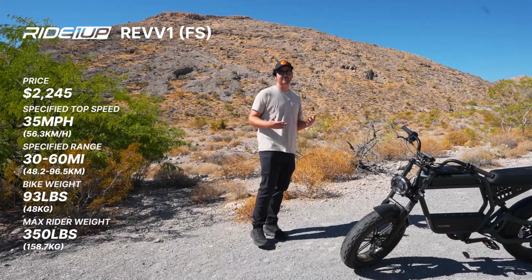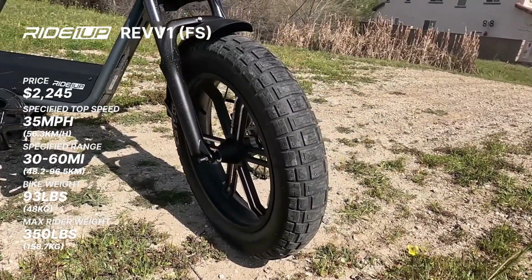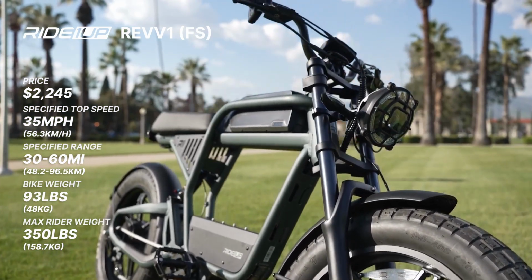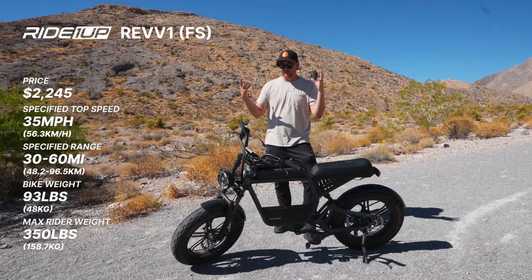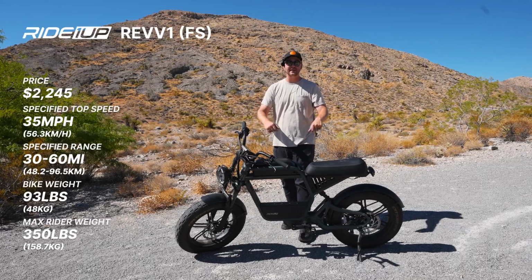My favorite part of the Rev 1 is just the build quality, and especially at the price, it's hard to find anything that's built this well and feels as solid and stable. Ride One Up does an amazing job of giving you bang for your buck, giving you value for every dollar that you're spending, and the Rev 1 really epitomizes that.